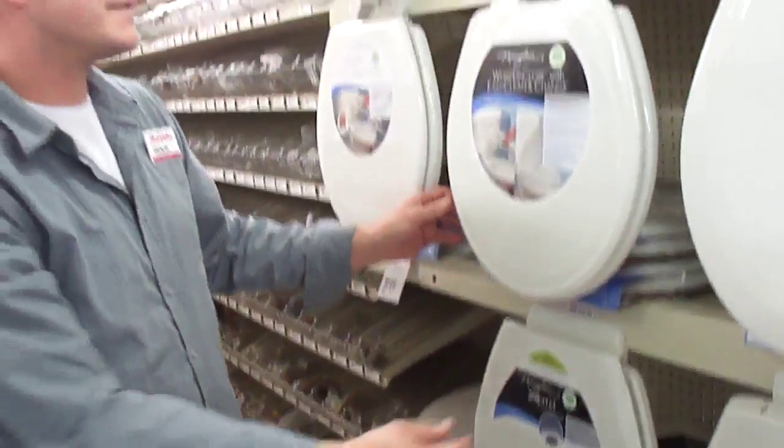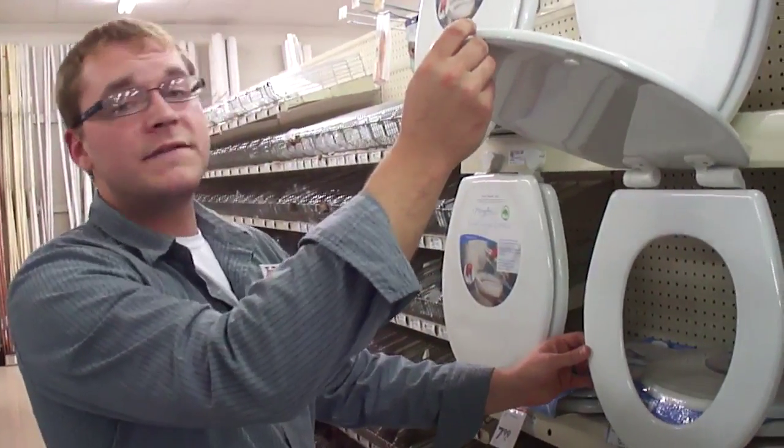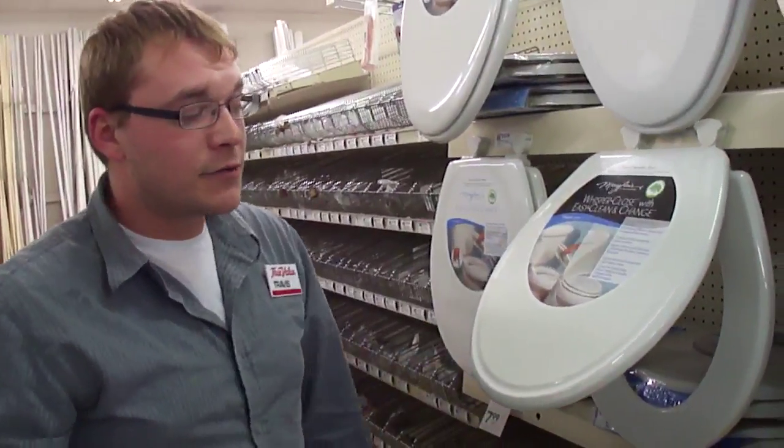Now for the ladies, we have the whisper close technology. You lift up, and all it takes is a small push, and it closes silently.